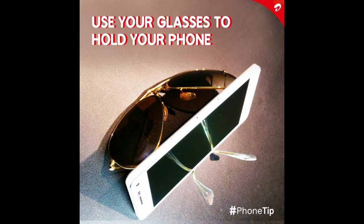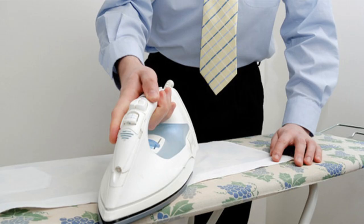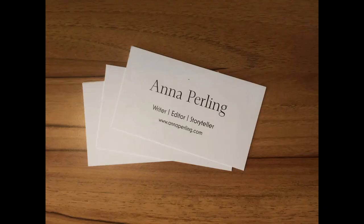Use your sunglasses if you frequently use your phone to watch videos and are tired of resting it against something where it will eventually fall off. Turn a button-up shirt inside out before ironing it to make it easier to iron over the button side. Take a picture of business cards people hand you, just in case you lose it.